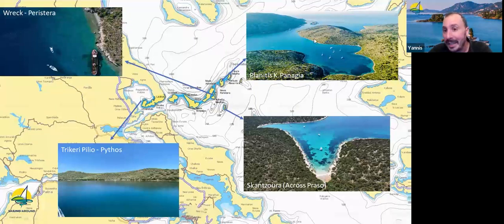Now, Planitis is a bay that is located on the north side of Kirapanaya. And as you can see, it's a huge bay. You just enter this kind of canal and you just pick your spot to drop your anchor. Here in Planitis, I cannot help but remember the first time I entered here, I was doing a delivery. It was a dark night, no lights, because this is an uninhabited island.